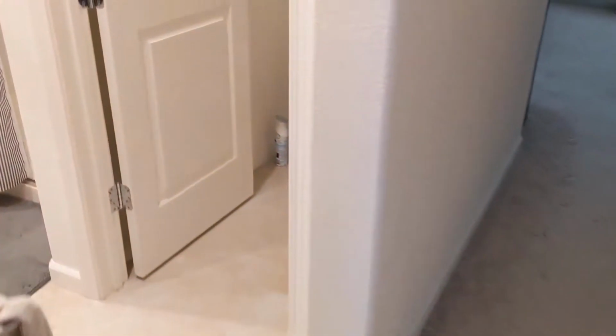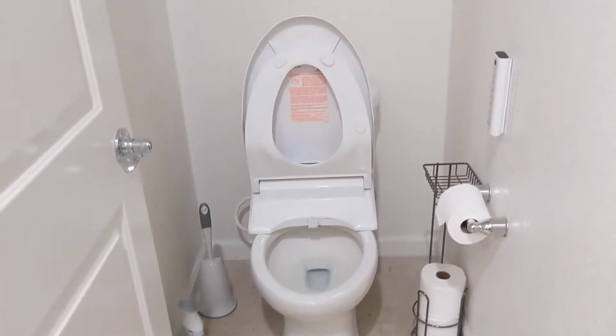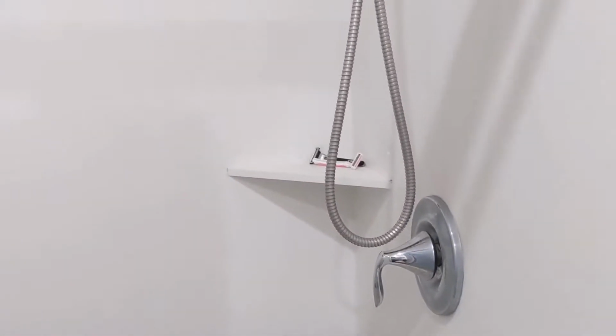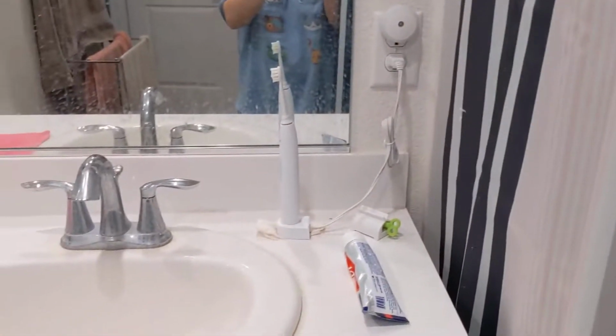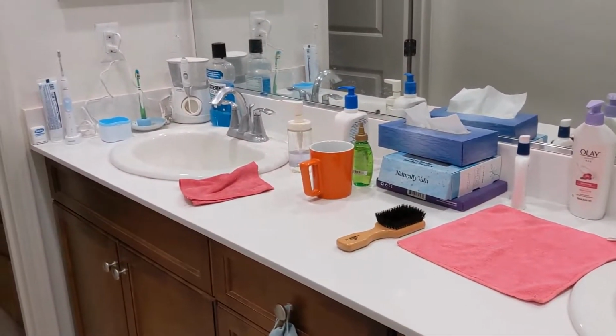Moving over to the master bedroom and the bathroom, I'm planning to clean the toilet area. It's pretty dusty at the back, and then also the shower stall. On the ledge over here, we put all of our body wash, shampoo, and it tends to create a buildup, so I need to clean that up. And then as well as the countertops over here, the sinks, the mirror, and probably clear up some stuff from the countertop because it's getting kind of crowded.